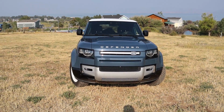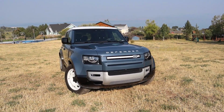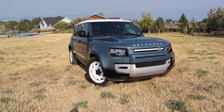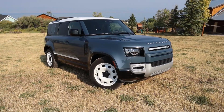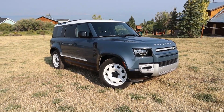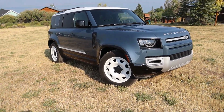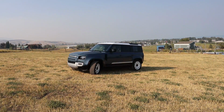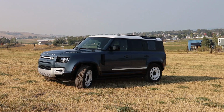All right, so a quick summary of the history of the model. The Defender name traces its roots pretty much back to the 1940s. However, officially probably in the 1980s with the Land Rover 110, and then the Defender nameplate was first used in the 90s, and it went all the way through 2016 before being killed off and then brought back to life in 2020 as the Land Rover Defender that we see today. There's been very few updates over the last 4 years, really minor aesthetic things like the one I'm showing off today, but otherwise it's remained mostly the same, and honestly it didn't really need a facelift because this thing still looks pretty striking. It looks different than a lot of the other vehicles on the road today.